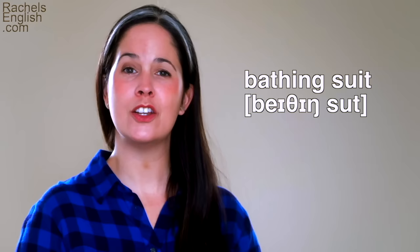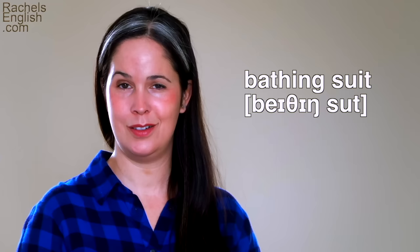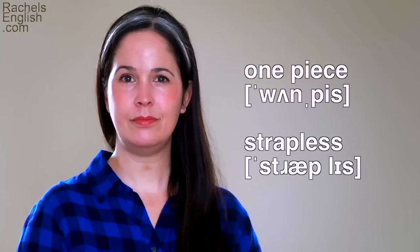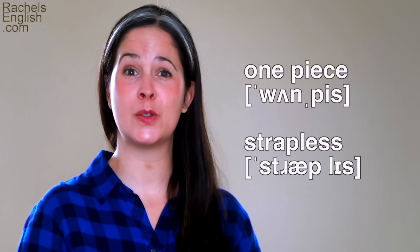Bathing suit. Bathing suit. Try that with me. Bathing suit. These are swim trunks for men. You could also call it just a swimsuit. For women, we have one piece. This is a one-piece suit. It's strapless. One piece and strapless, we already went over these. One piece when we were talking about a jumper, and strapless when we were talking about shirts.